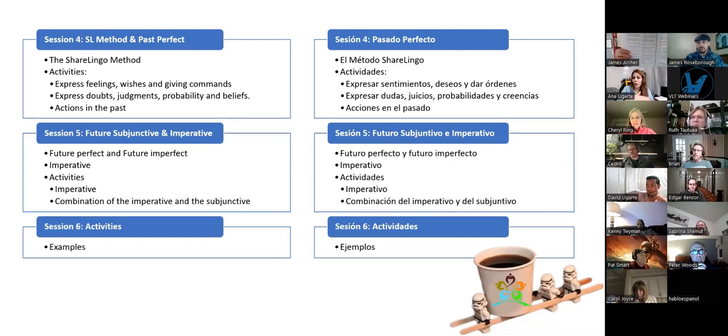So if you are an English speaker learning Spanish, you will always have the right translation in Spanish. Okay, this is not a Google translation, this is a human translation. Also, if you practice with a native Spanish speaker, okay, you both can use the same book.